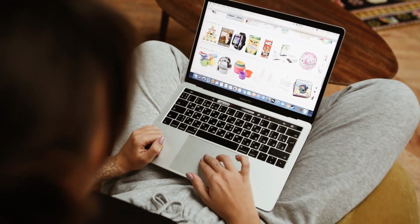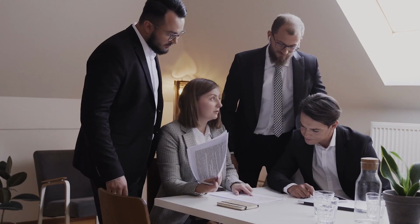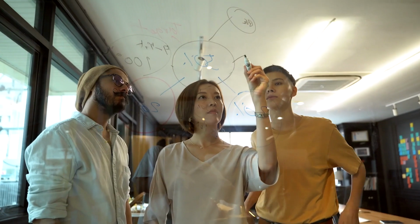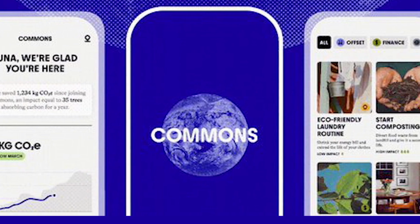Every purchase we make has a carbon footprint, whether good or bad, and every time we buy something, we tell companies what we want them to continue to make. We also inform their competitors about what's important to us. Based on this, Sanchali Pal started Commons, an app that tracks the carbon emissions of all of our purchases.